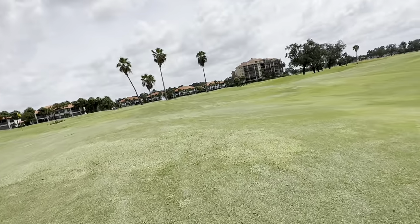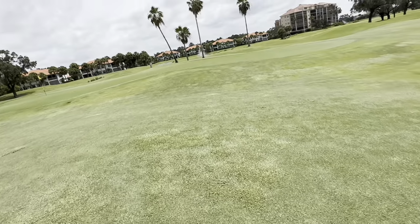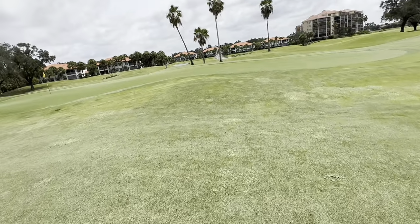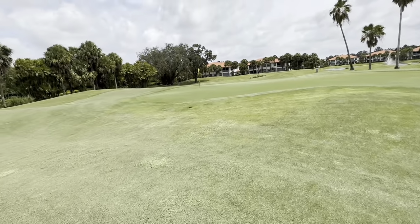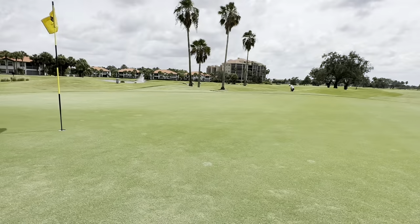Ooh, didn't hit that one very well, but had too much club accounting for the wind. So it did get up here most of the way. That pin's all the way back. And like most of the greens out here, there's a lot of mounding around one side.